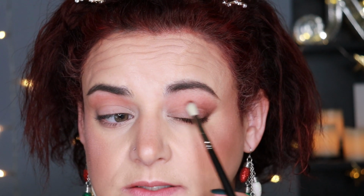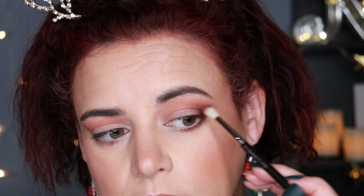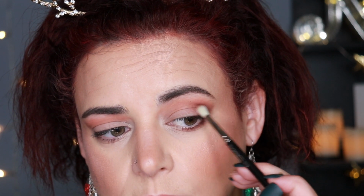This shadow is also blending in really nicely with that initial one that I put down, so they're not competing with each other. I am really happy with this palette so far. I mean, we're only 2 shades in, but initial application is going very well.